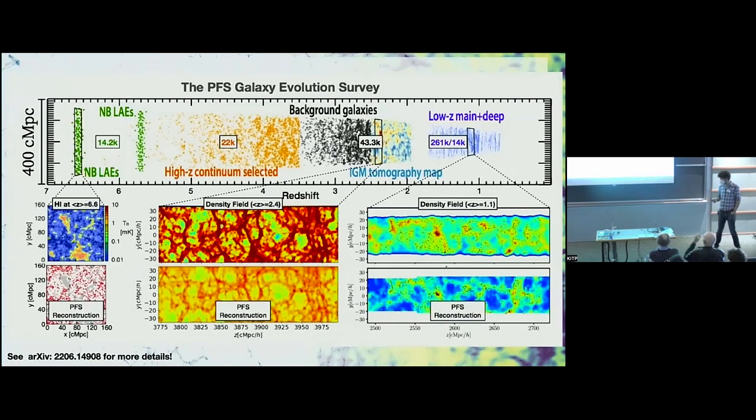So this is our favorite figure to show off in the Galaxy Evolution Working Group, showing the various components of the Galaxy Evolution Survey. So at very high redshift, not my fake high redshift, we have Lyman alpha emitters. I won't really be talking about these today, but there's a big goal to try and actually understand the dynamics of reionization via observations of these Lyman alpha emitters. I think there'll be some more talks later on about the physics going on here.